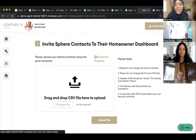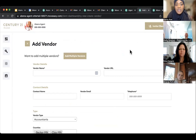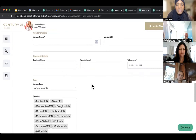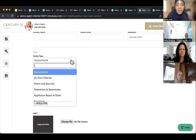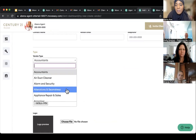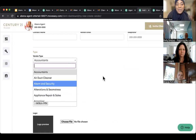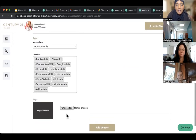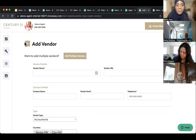Adding a vendor. You can add a vendor here as well. You would just need to put their name and their basic contact details. It's really important to put the right type, so that you don't end up with a bunch of accountants and they're not going to be able to find who they need. You can put a logo in there for them if you ever need to do so.